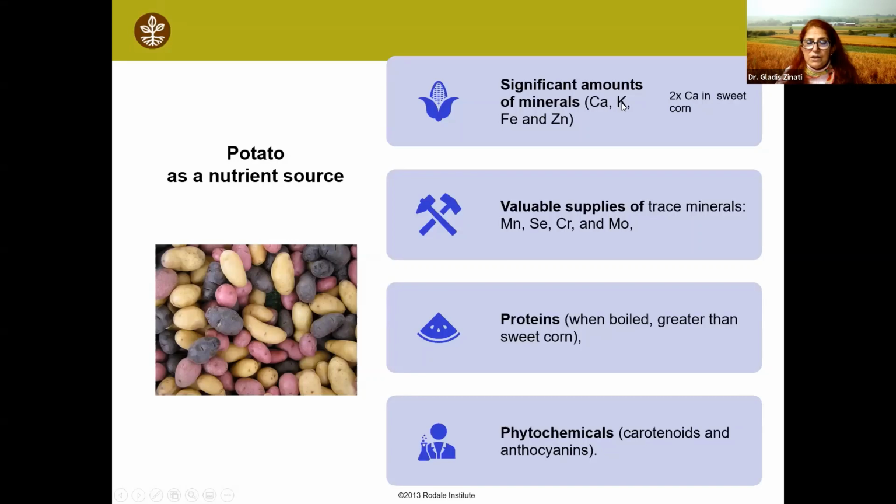calcium, and potassium, where the calcium is about 2 times that of sweet corn, but it also provides you with trace minerals such as manganese, selenium, chromium, and molybdenum. And it is a good protein source, greater than the protein you get from sweet corn.